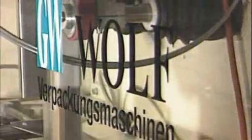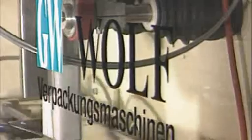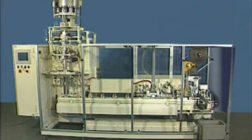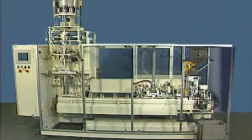KVM, the economical concept for block packaging to meet market and customer requirements. With the KVM series, Wolf has developed a machine concept which consistently fulfills the demands of retail chains for low-cost packaging, which helps to promote sales and meet logistics requirements at the same time.